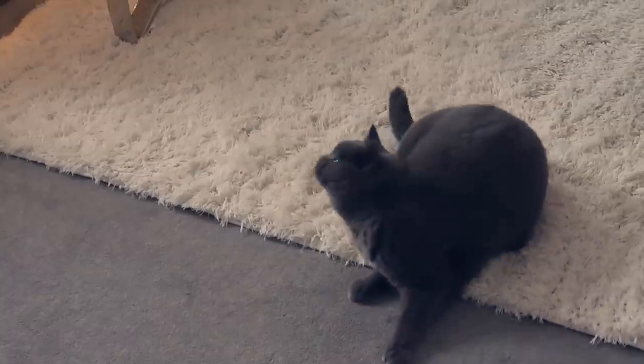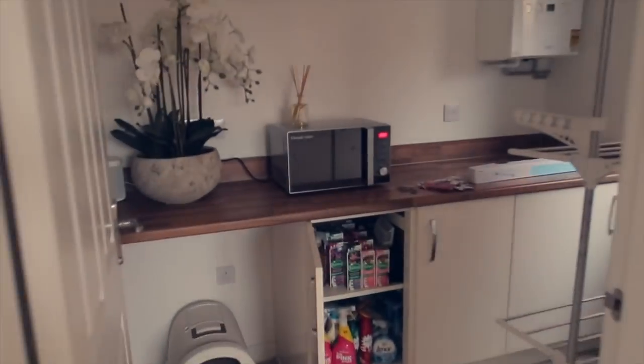Why is she eating it? Right, so a few little updates. This cupboard is now done, which I'm actually so happy about, so thank you for doing that, darling. Out here is stuff that is to be thrown away. God. Utility room is pretty much done.